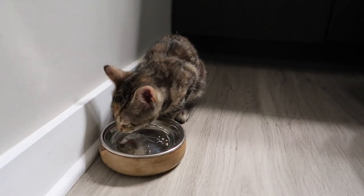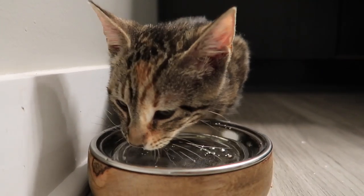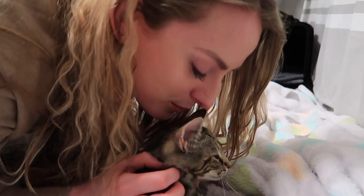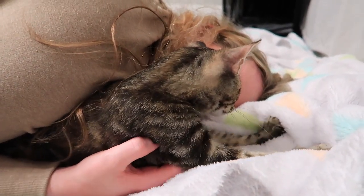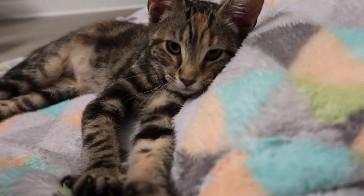Proud mom moment, yay! She got it. Oh, she figured it out. I found a scratching post. What is it? Oh my goodness. Stretch, girl. Are you so happy? You're so happy. You have a forever home now. Oh my god.